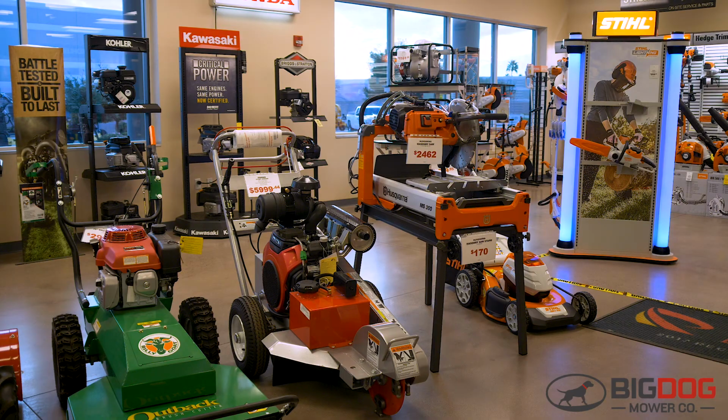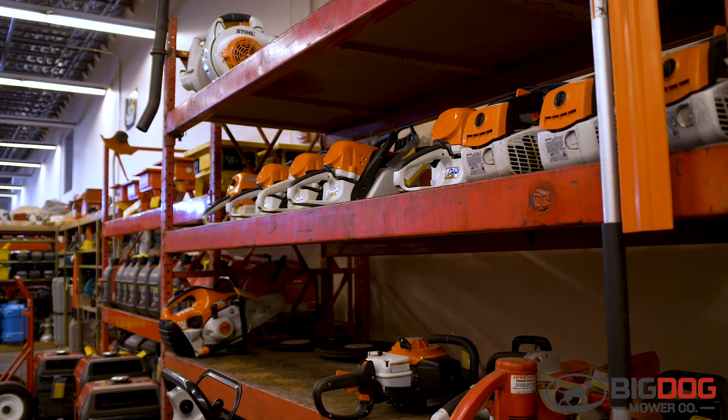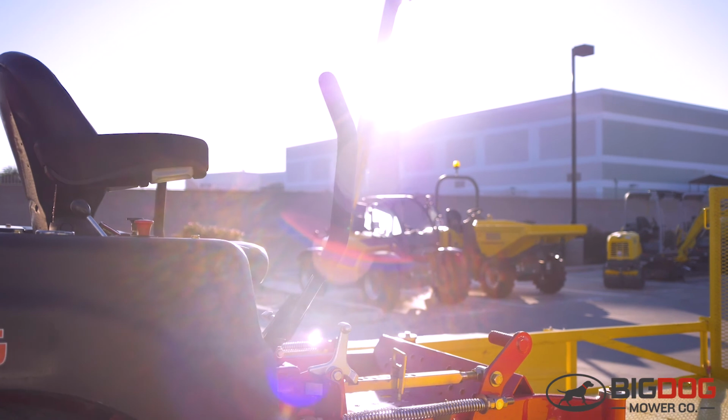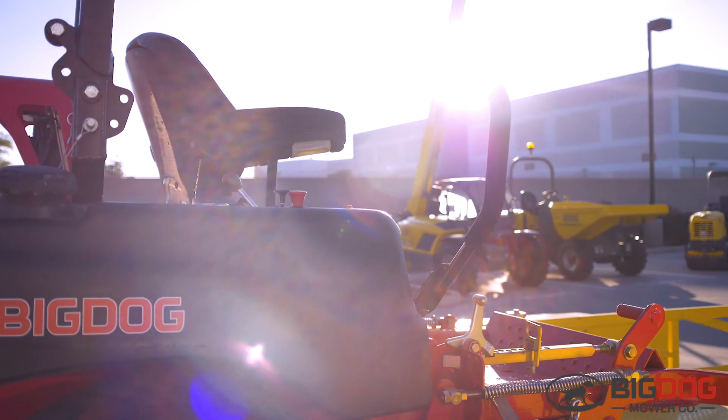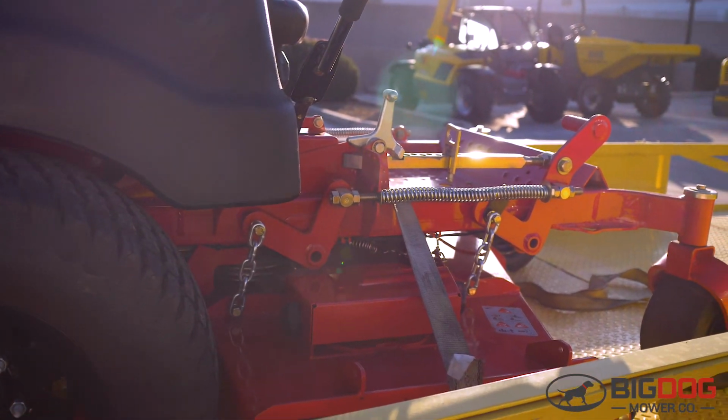And so we're excited about the lines that we carry, because if they're going to be rental tough, they're certainly going to be tough, whether it's commercial or homeowner. People are going to get their jobs done. The whole locally owned, locally purchased thing is a big deal for us, and something we like to promote, and promote amongst our customers as well.